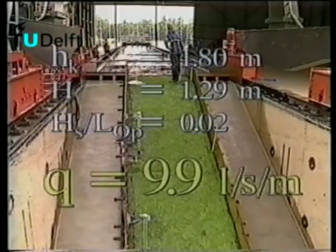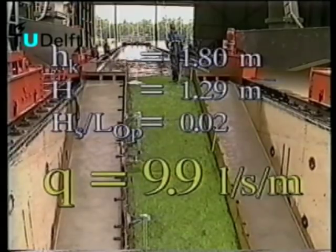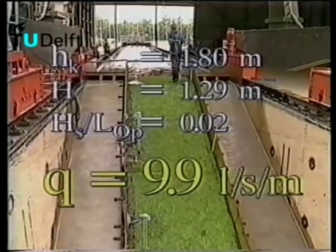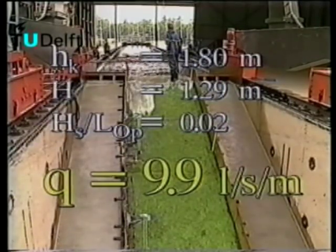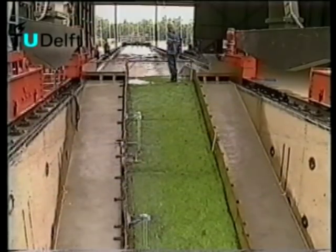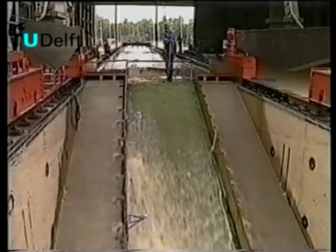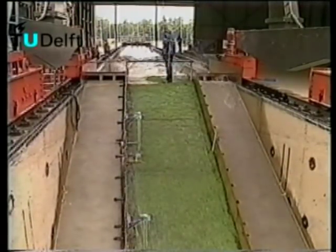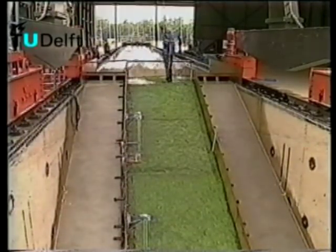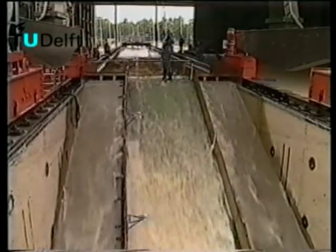With irregular waves, however, of the kind that occur in nature, not every wave will overtop. On the other hand, though, there will be some high waves causing a very large amount of overtopping. With an average overtopping discharge of 10 liters per second for every 1 meter stretch, there will be occasional peaks of 300 to 400 liters per second. With such waves, more than 1 cubic meter of water will wash over every 1 meter of the dike's crest.